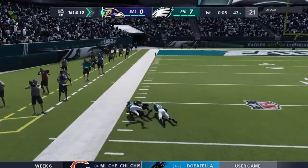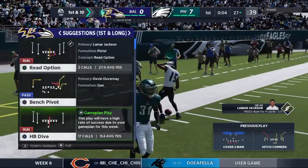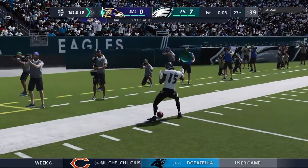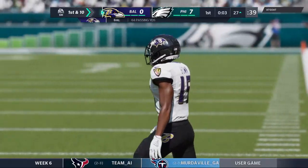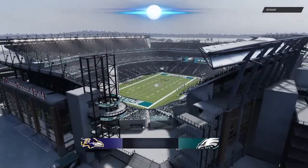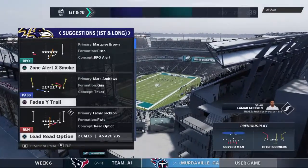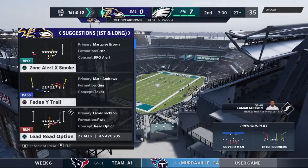Now this throw caught left side. And he'll go down, but not before getting this inside the 30. Complete. A big connection on that one. 30 yards. And a Raven first down. So from Philadelphia territory now, here's a 1st and 10 at the 27. After one, 7-0 on EA Sports.